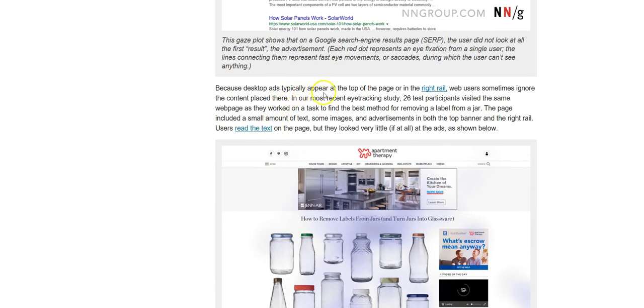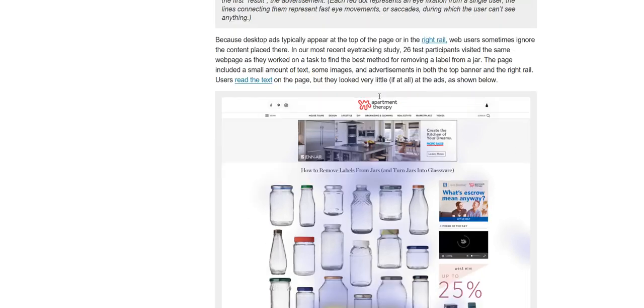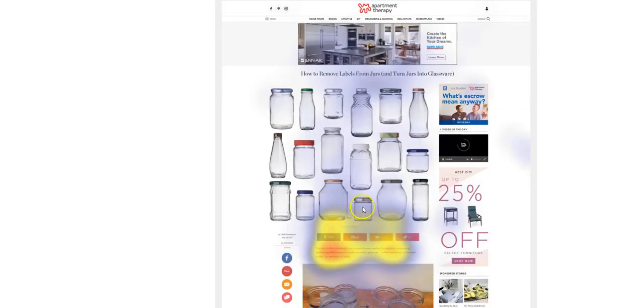Because desktop ads typically appear at the top of the page or the right rail, web users sometimes ignore the content placed there. In our most recent eye tracking study, 26 test participants visited the same web page as they worked on a task to find the best method for removing a label from a jar. The page included a small amount of text, some images, and advertisements in both the top banner and the right rail. Users read the text on the page, but they looked very little, if at all, at the ads. So here's where people's eyes went here. They completely ignored the ad.